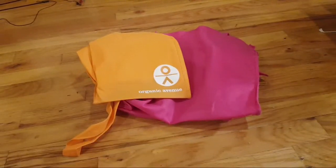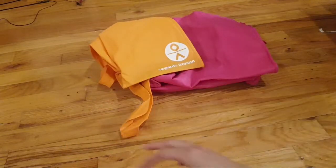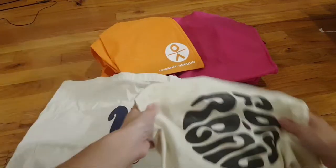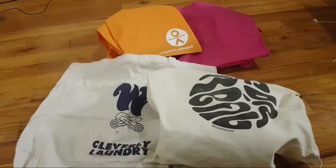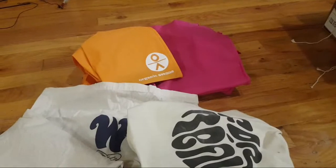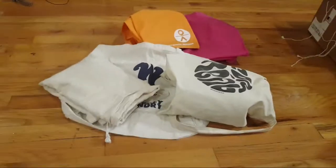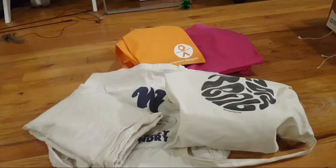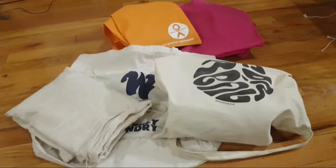Remember how I showed you this? 1, 2. Okay, that looks kind of chaotic right now. But let me show you this. 1, 2. And this is my laundry bag. Between these three, these three and these two, I would say this looks way less chaotic than the upper two. Don't you agree? So these are my reusable bags that I have lying around.